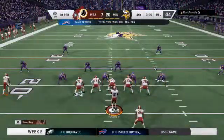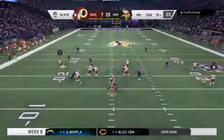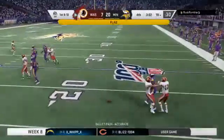Out there ready for this next drive, the Redskins offense. And on that last drive, they went for it on 4th, turned it over. A good job by their defense, though.